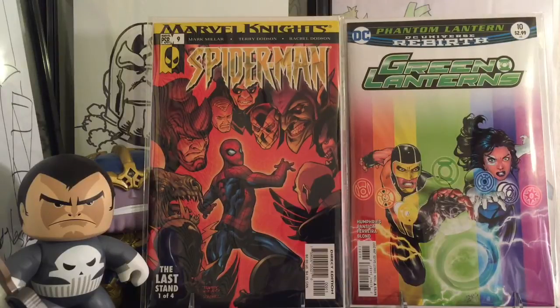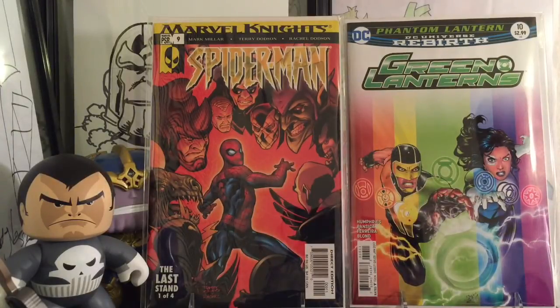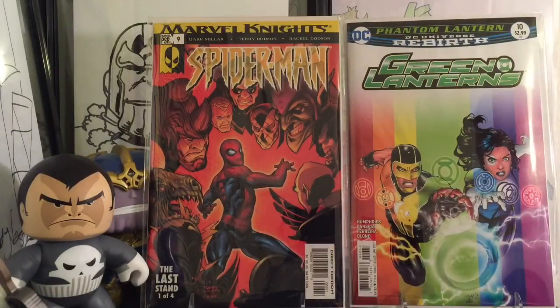And anybody can wear the ring. They don't have to be chosen. Anybody can wear this ring. So there's definitely some danger if this ring goes into the hands of the wrong person. This one just came out, Green Lanterns number 10.